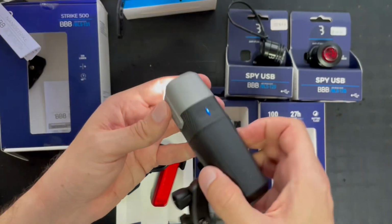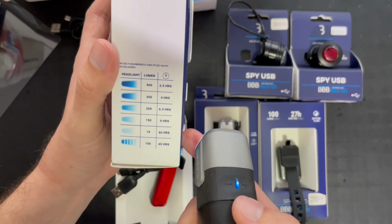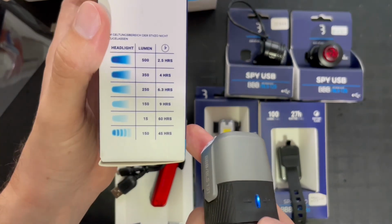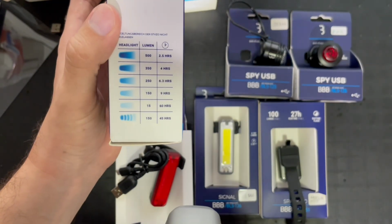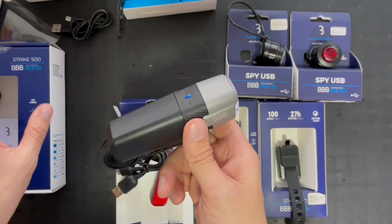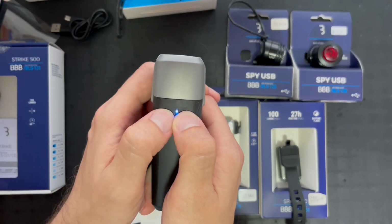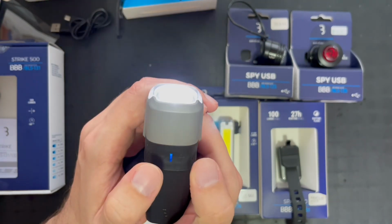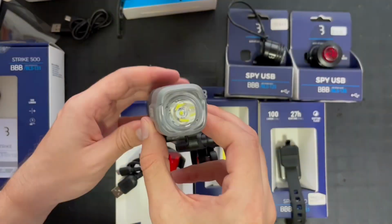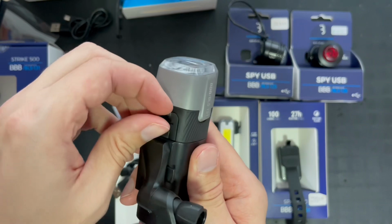Very bright indeed. What's the lowest setting on this? Lowest setting on this one is 15. 15 lumens gets you 60 hours of light. And the flash mode on this one is 150 lumens. That is very, very bright. To activate the flash mode on this one, you press both the buttons at the same time. And that gets you your 150 lumens flash. Yeah, extremely bright. Charging port on this one is under here.